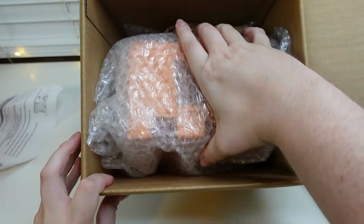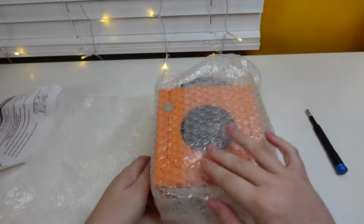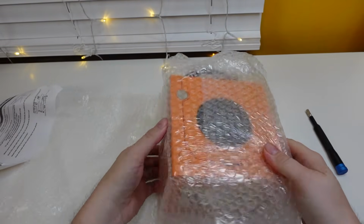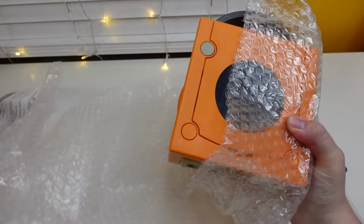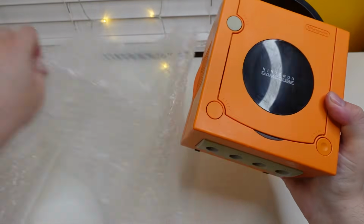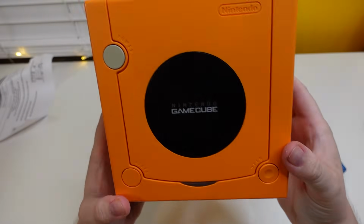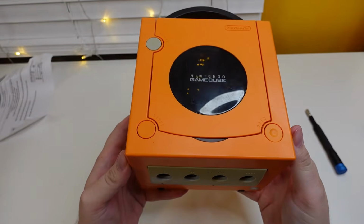But there she is. Kinda nice in the box there. Some extra paper in the bottom, and there's some nice bubble wrap around it. Although a little loosely packed, but that's fine. Let's see how good or not good the outside of this thing looks. Remember, I only got the acceptable version as deemed by them. But alright, let's see. Ooh, look how beautiful this is. See, I wanted this Spice Orange version for such a long time.